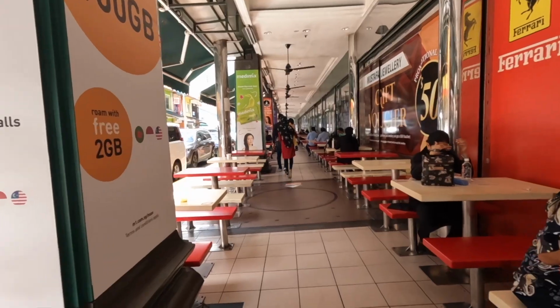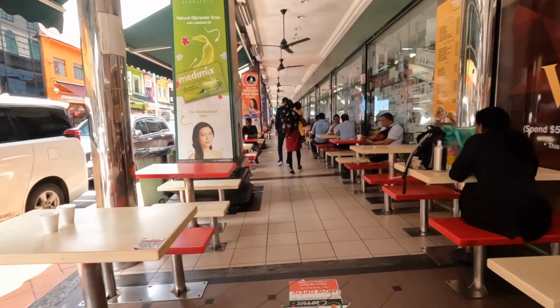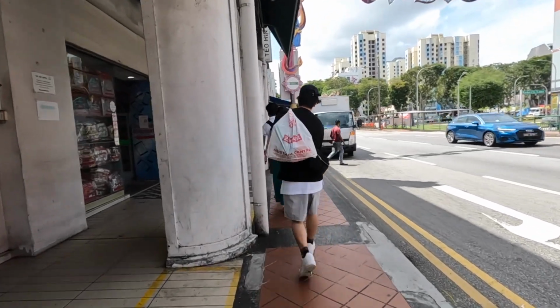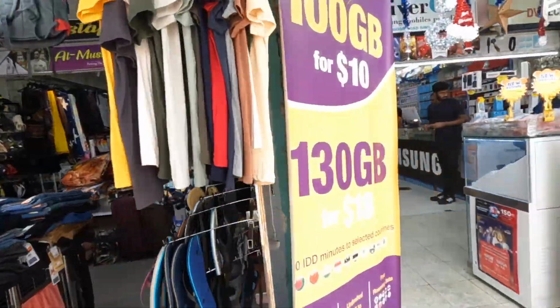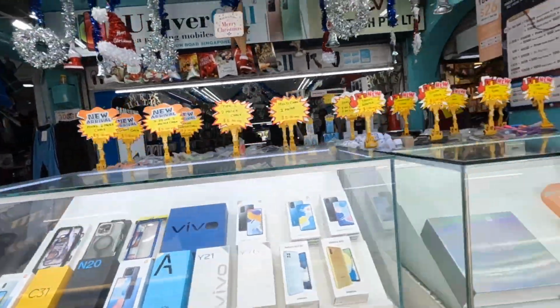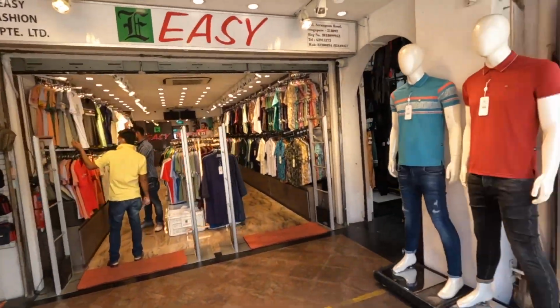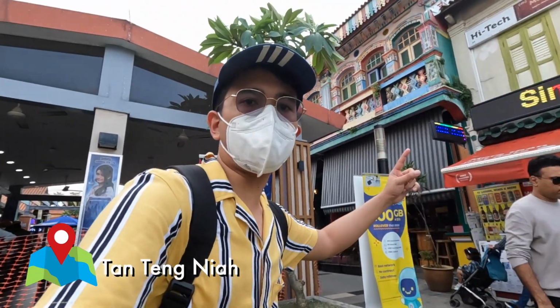But now we're gonna have lunch at the Tekka Center, and we're gonna see Tan Teng Niah, which is like the really colorful house. So let's go over there. We are at Tan Teng Niah right now. As you can see, it is that big thing over there.